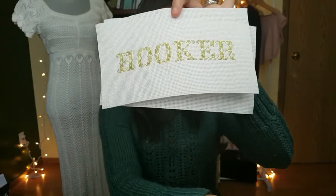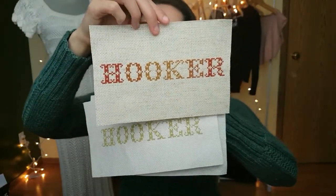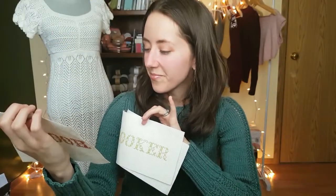Got it in pink, in green, and then I have this natural color in a gradient, sort of autumnal. I love them. I almost wish I crocheted more just so I could have one of these to keep my crochet hooks in, but I have like 3. I don't really need a bag for that specifically.